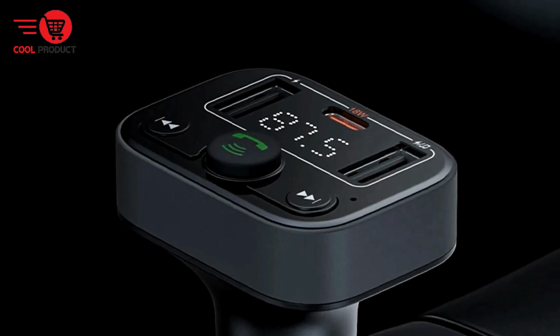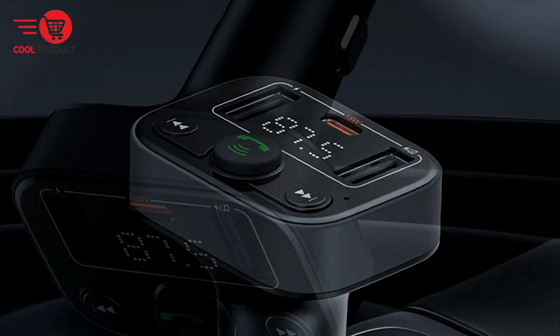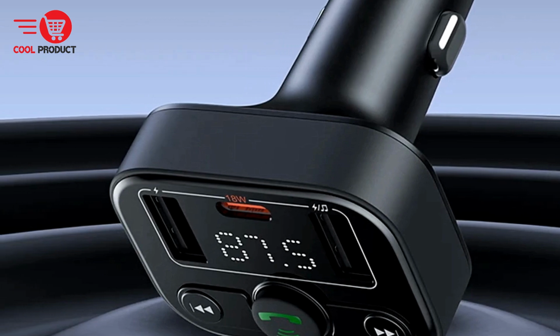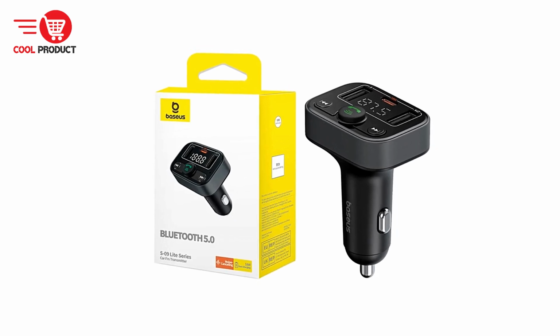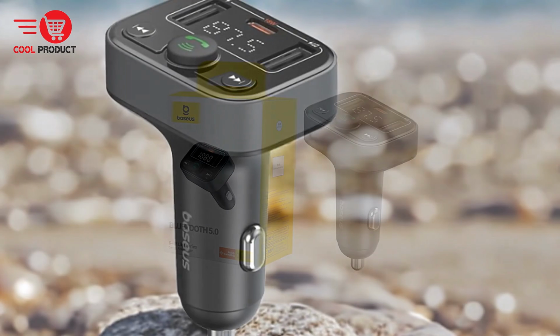The Baseus BS-CHO11 Bluetooth 5.3 car FM transmitter offers a convenient solution for streaming music in your car with high-fidelity audio quality and easy setup. With wide compatibility across various car models and advanced Bluetooth 5.3 technology, it ensures reliable connectivity and stable performance.